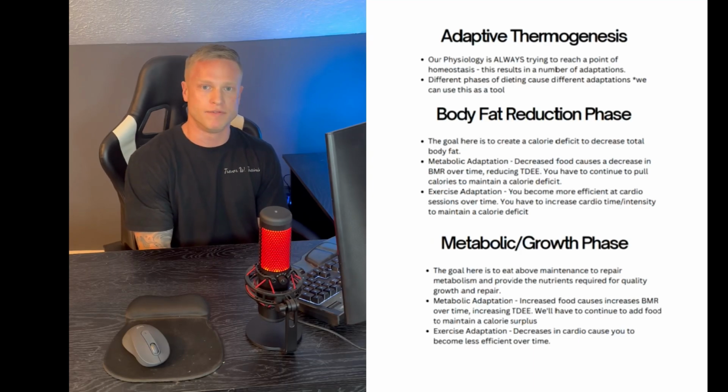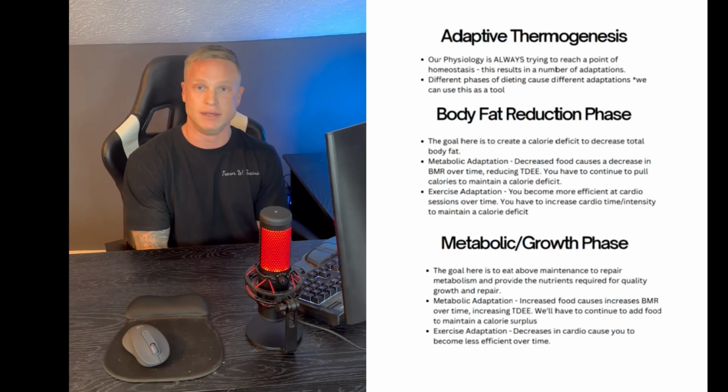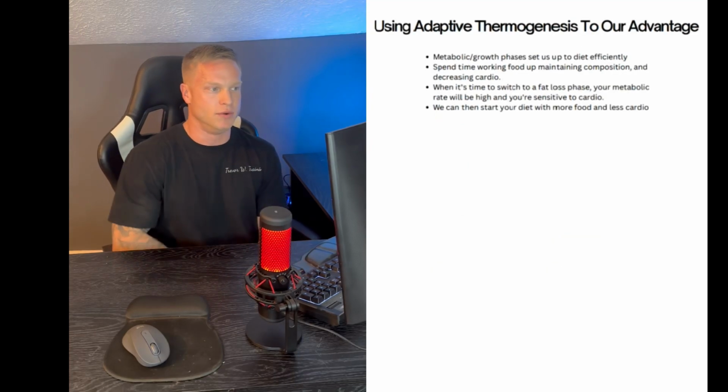During a metabolic or a growth phase, it's kind of the opposite. The goal here is to eat at maintenance or slightly above, depending on your individuality there. But the goal is to repair your metabolism, so we're increasing and adding food over time, maintaining your body composition so you're not adding too much body fat. What happens here is the increased food causes an increase in your basal metabolic rate. So you'll be able to slowly increase the amount of food you eat and maintain your body weight over time. Exercise adaptation that happens is typically we pull cardio during these phases and your sensitivity increases. So you'll be able to burn more calories with less time doing cardio.